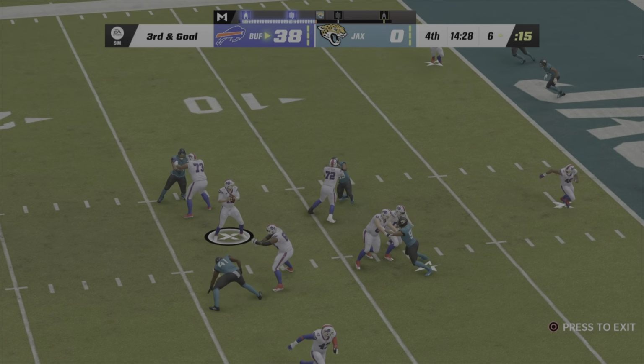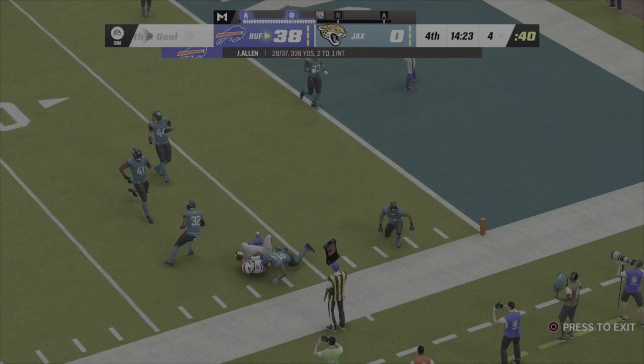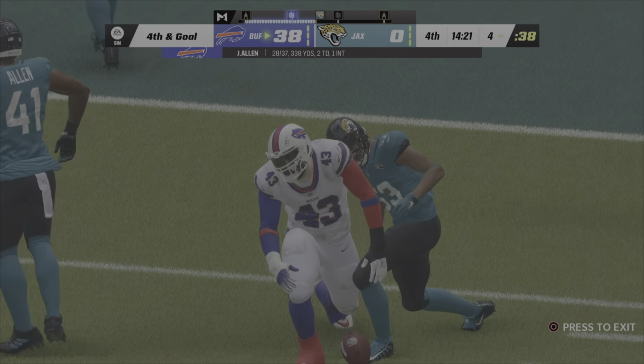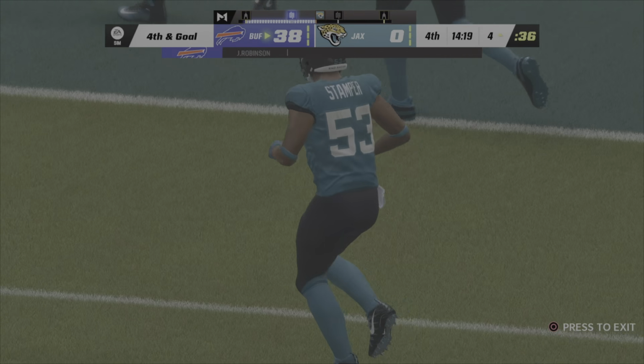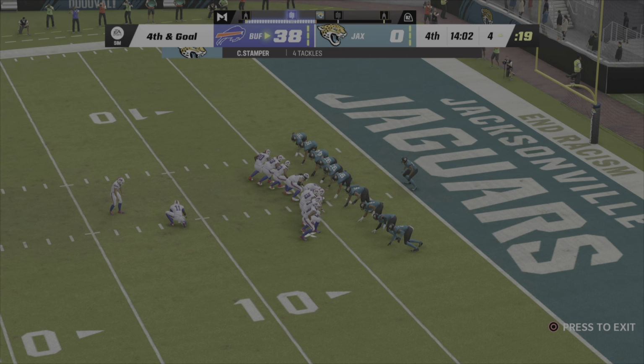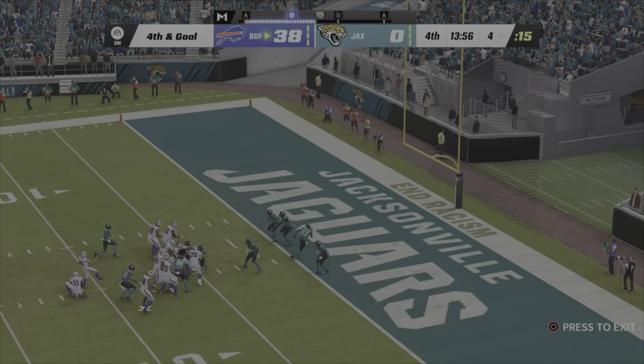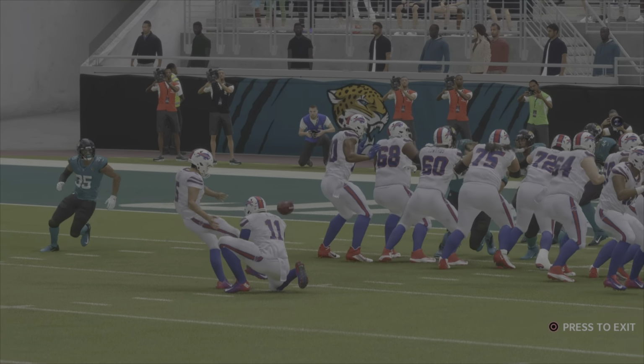Here's Allen. It's caught on the right side by Robinson. And he'll work free from 1 tackle, but that's about all as he's taken down. Able to hold him to just 2 yards, and now it's 4th and goal. Koo knocks this one through the post, and the Bills will add on to their lead.